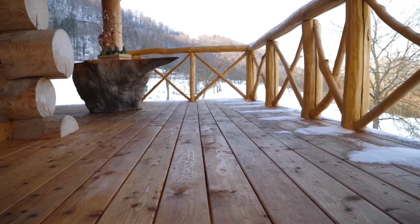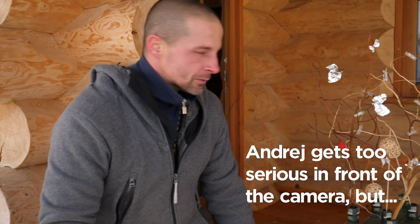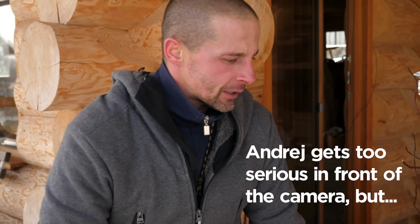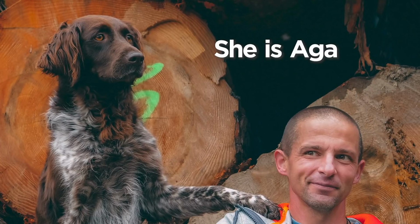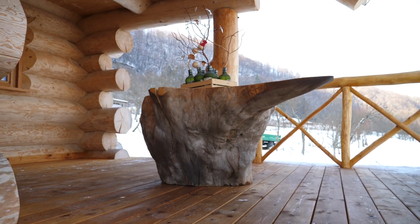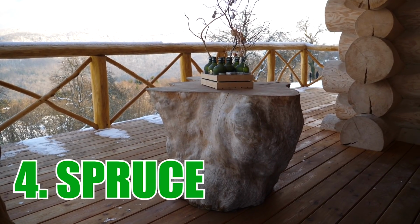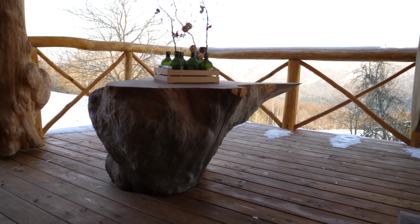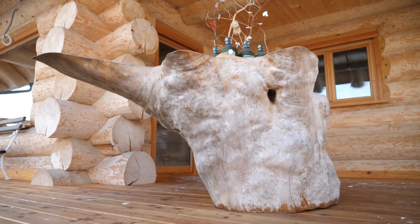This table was made from salvage wood that was fallen in the windbreak a couple of years ago. It was all covered in the mud, so we spent almost a whole day pulling it out from the forest and from that mud, and another couple of days to peel the bark that was totally handmade.